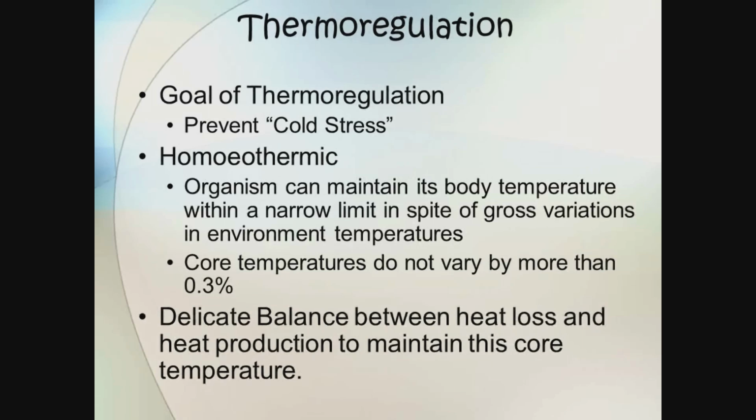Ordinarily, we can maintain our body temperature in a homeothermic state pretty easily, and core temperatures do not vary by much. It's not quite the story when we're first born. There's a real delicate balance between the amount of heat that is produced and the ability to maintain a core temperature, and the heat which is lost.